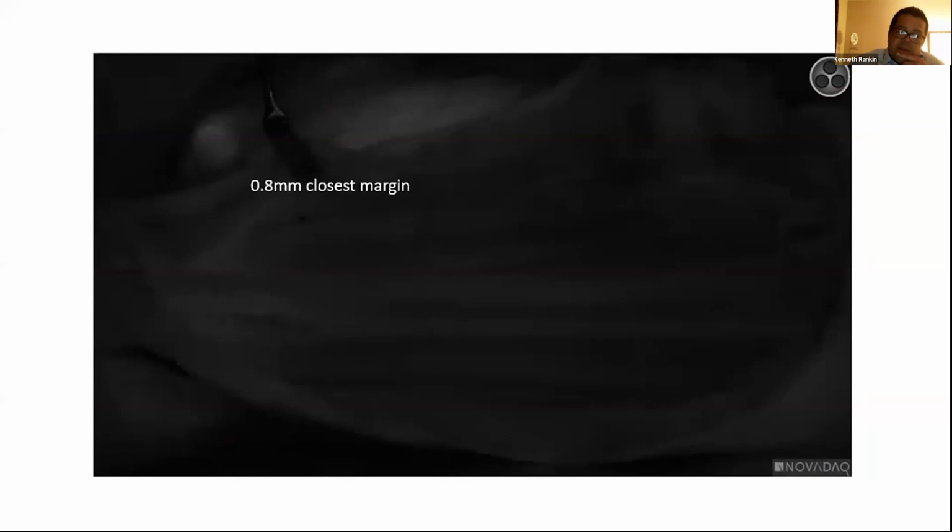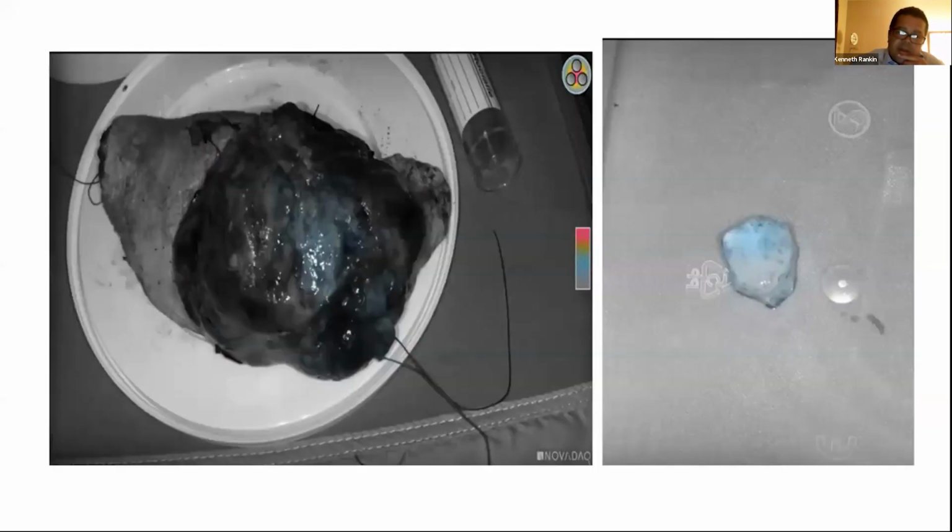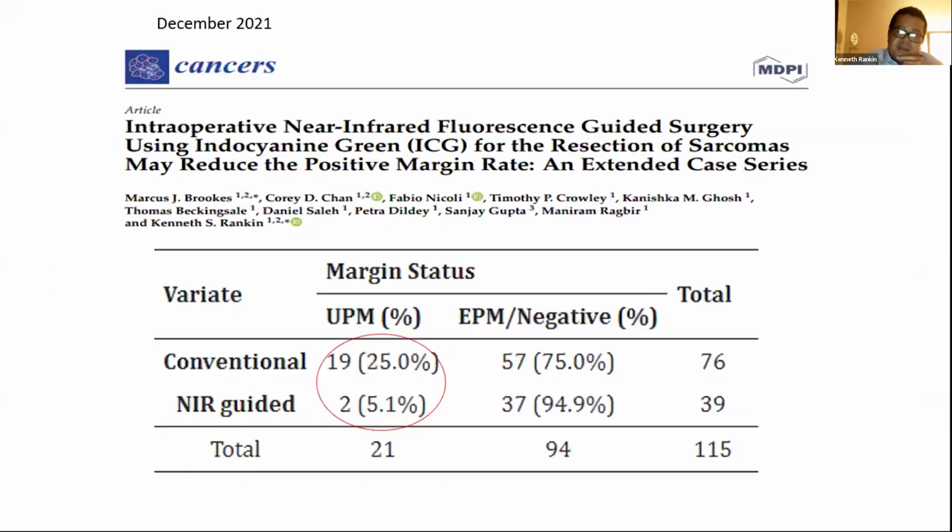But she did not have local recurrence, and she's over 3 years down the line from that. And so here's the tumor specimen, just to show on another infrared mode, the fluorescence there.